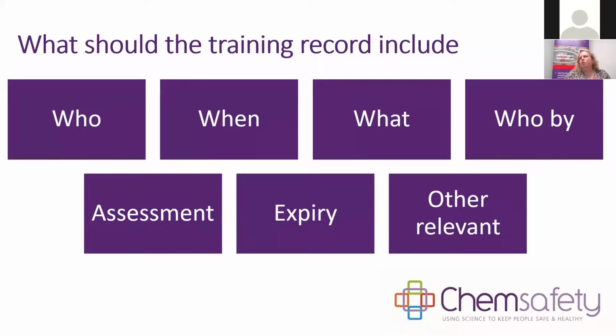We need to know who did the training. Are they competent to train? If you're doing training internally, then is the internal trainer competent in what they're covering? Or are they someone who is well experienced in training people? Would also be someone suitable for training there.